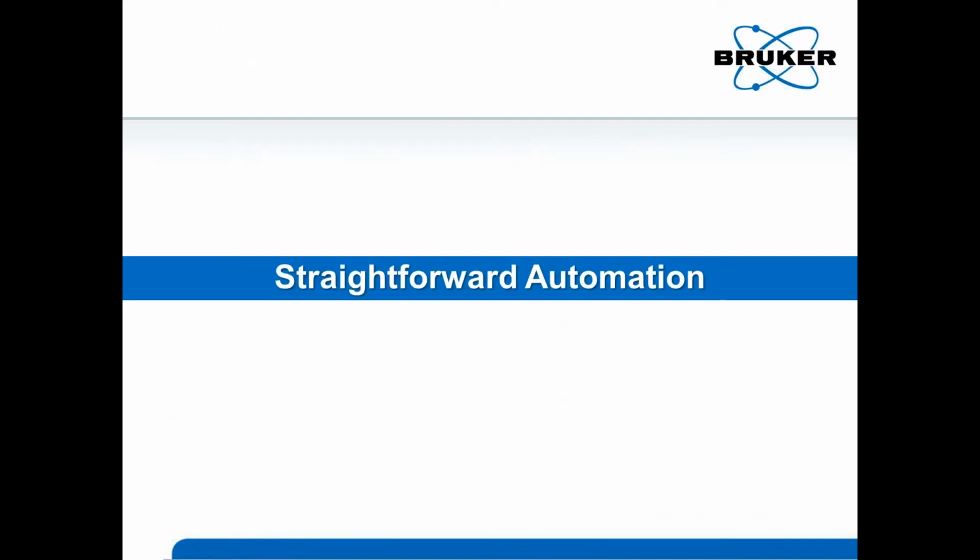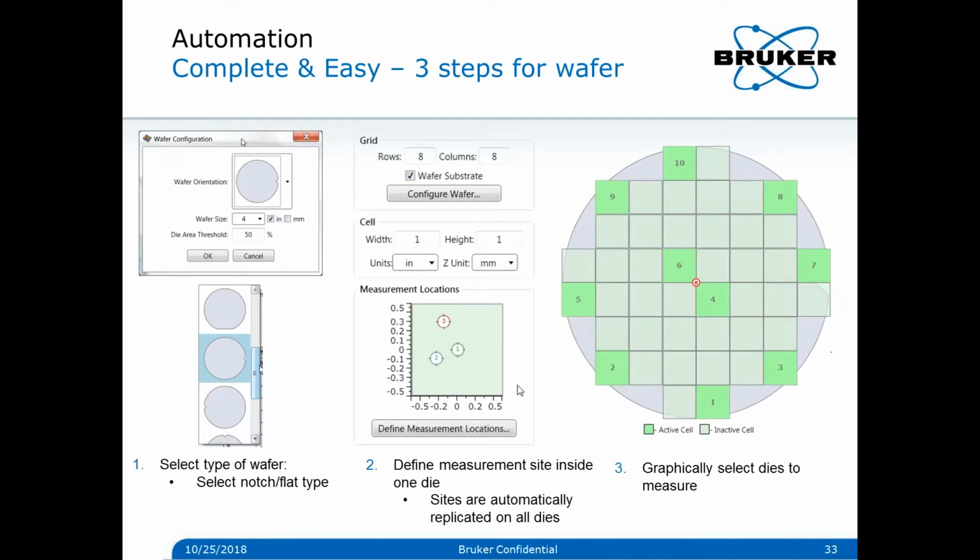And finally, I would like to go more toward automation, because whenever you have all those details, what we have is definitively the ability to do multiple samples. Our aim was to scope automation such that it can cope with all kinds of different conditions and in the same way be very simple to use. This is an example of how you set up a wafer, so you can determine the wafer type and where the notch or the flat is.